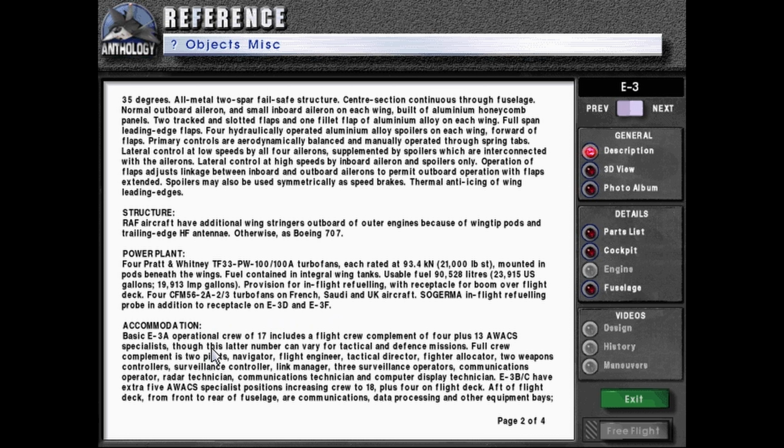Accommodation: basic E3A operational crew of 17 includes a flight crew complement of 4 plus 13 AWACS specialists, though this latter number can vary for tactical and defense missions. Full crew complement is 2 pilots, navigator, flight engineer, tactical director, fighter allocator, 2 weapons controllers, surveillance controller, link manager, 3 surveillance operators, communications operator, radar technician, communications technician, and computer display technician. E3B/C have extra 5 AWACS specialist positions, increasing crew to 18 plus 4 on flight deck.